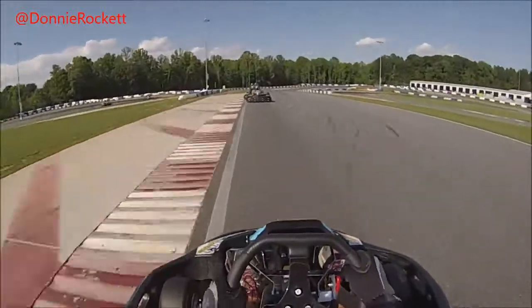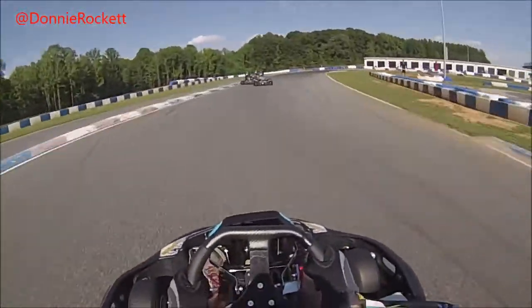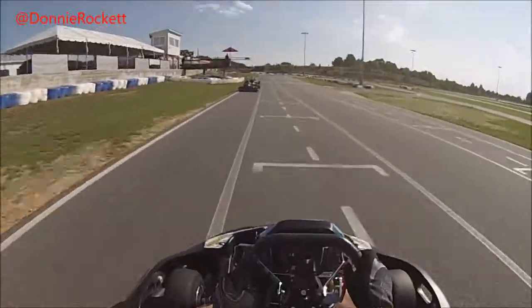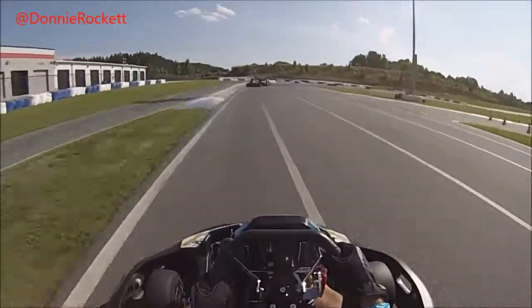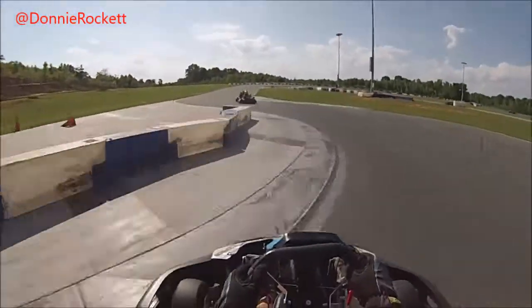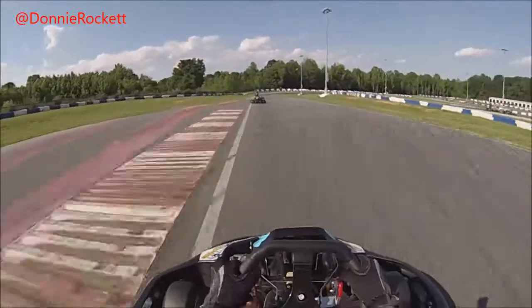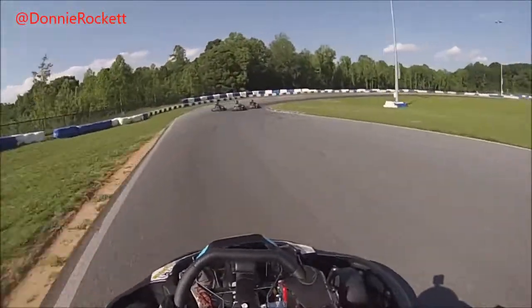As you can see, plenty of good traffic, lots of fun. There's somebody up there slowing those two faster guys down, so eventually I do catch up with the two of them once they start hitting some traffic.